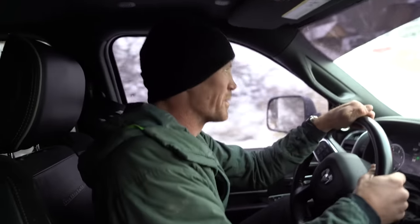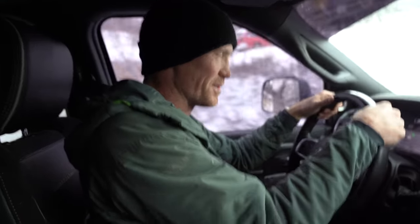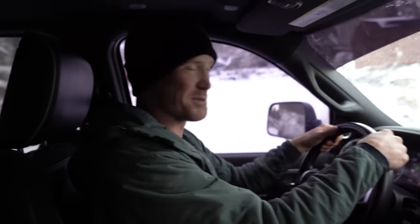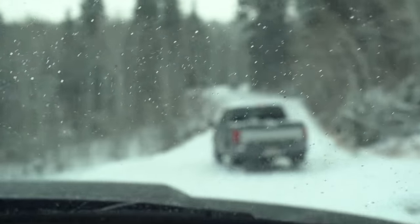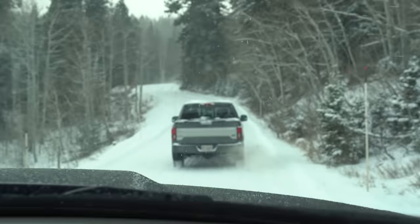But the conditions are, let's just say, less than ideal. Probably the worst day of the year so far to go and do this, but we are gung-ho to go get a Christmas tree, so we're going on an adventure. Picking up friends. Big truck brigade.